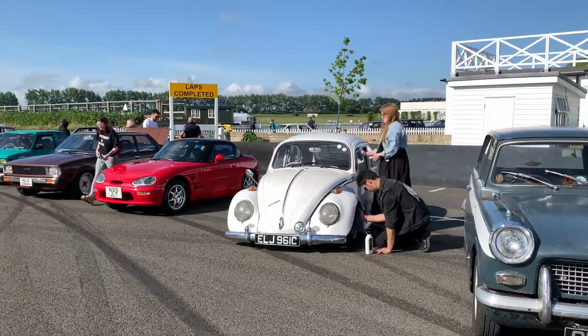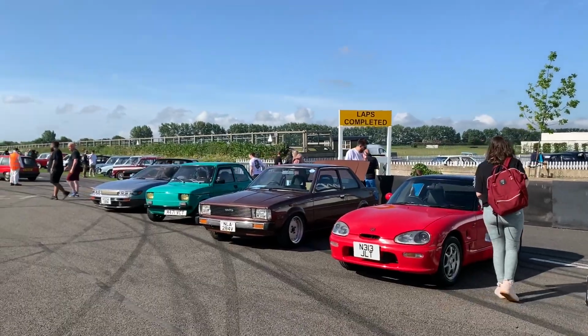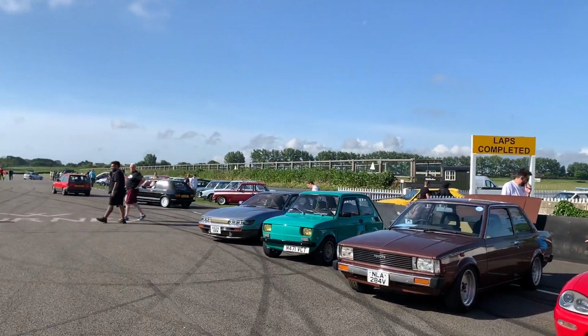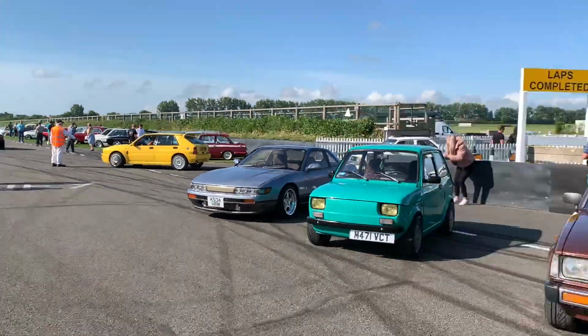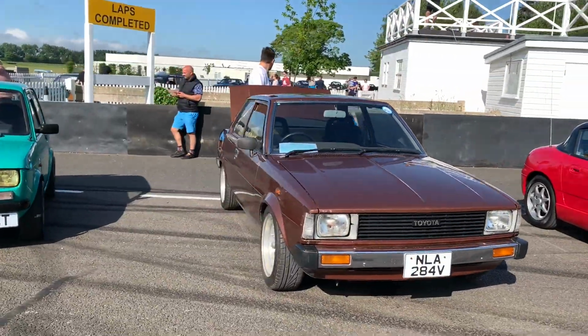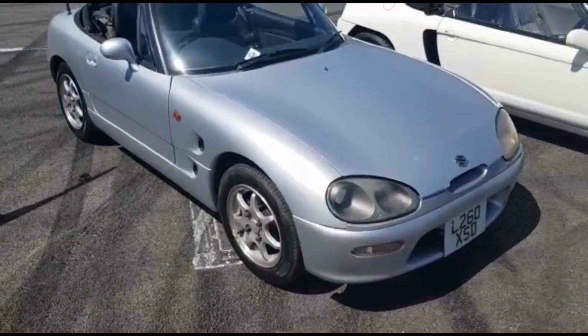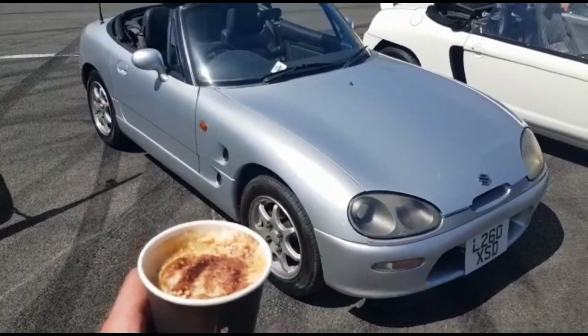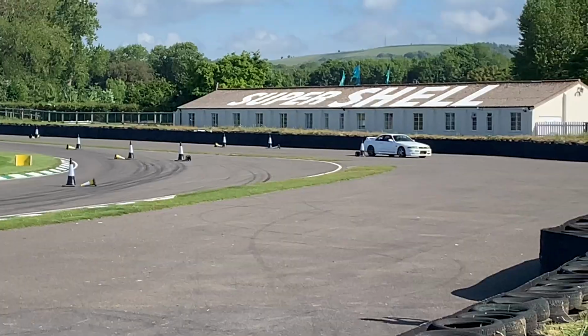Another Beetle that was scraping. Another Cappuccino! Yay! Oh, a Fiat thing. Oh, there's a Delta Integrale. Look, the brown Corolla, George. Yep. Sweet door. That is nice. Yeah, I love that Delta. Car drink combo, cappuccino, cappuccino.